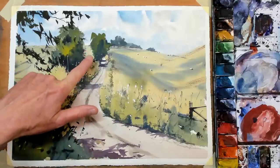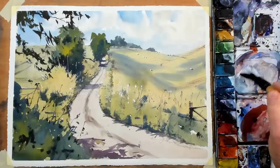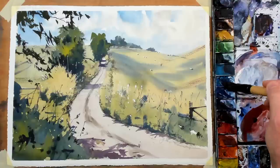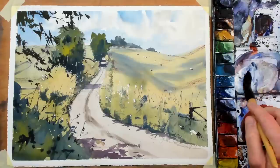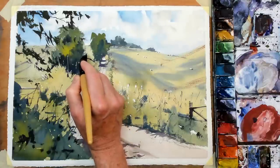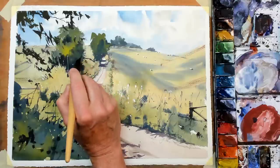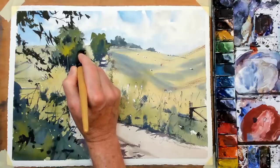Right, back over here, that's a bluish shadow. So let's pick up something from my palette. Same brush, this soft squirrel mop. And the surface of the paper is still damp. I can just see a little bit of a glisten if I look at it against the light.